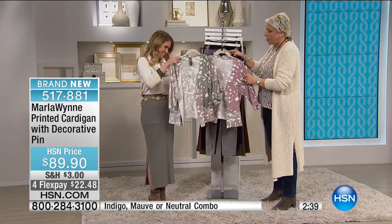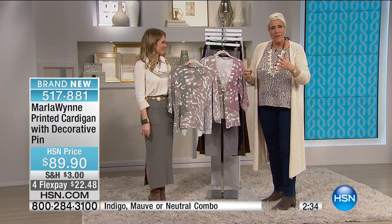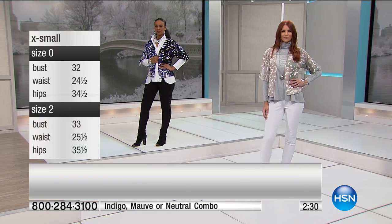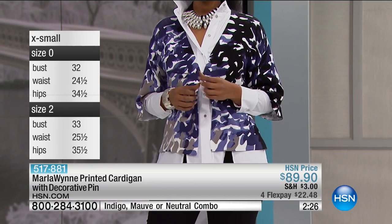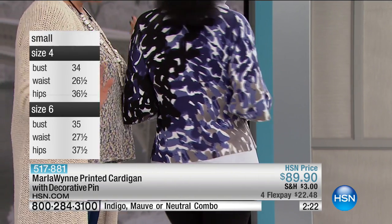It's an easy throw-over little kimono shape, sort of a box shape. So it's a little box shape and it just throws over absolutely anything that you have in your wardrobe. So let's look at a few ways of wearing it. Ingrid's got it on in the indigo and black, which I'm loving, and my blouse.